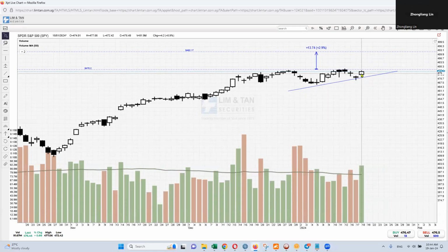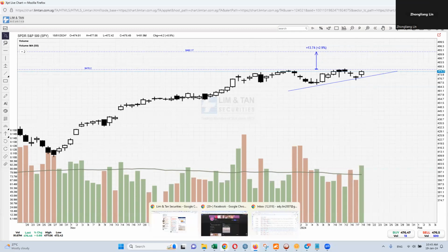So this is a good sign for the index to move up, at least for next week. Then the FOMC would potentially help the index to move up or come down. So this one we have to rely on Powell. Okay, let's move to the email here.